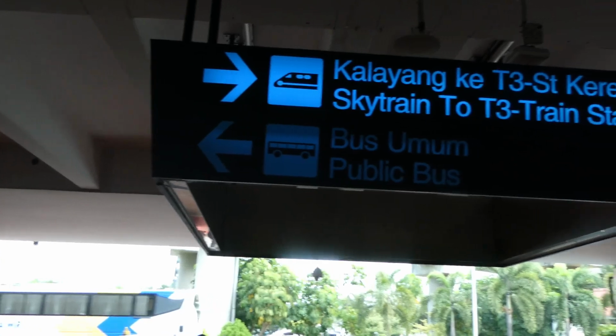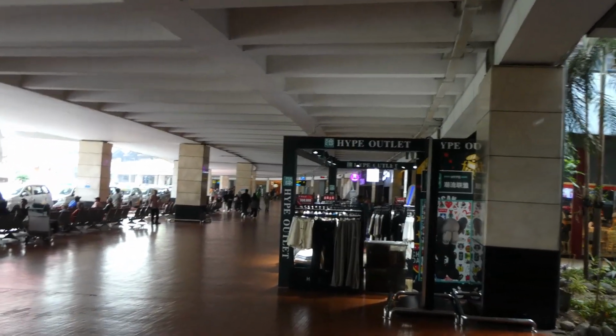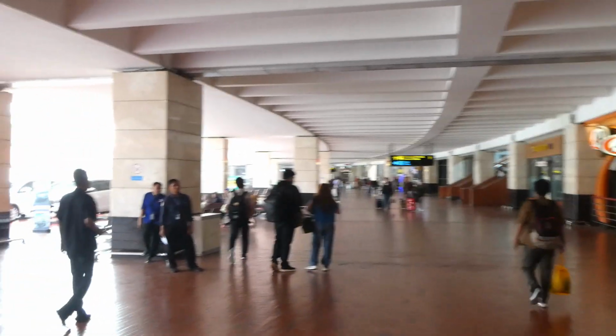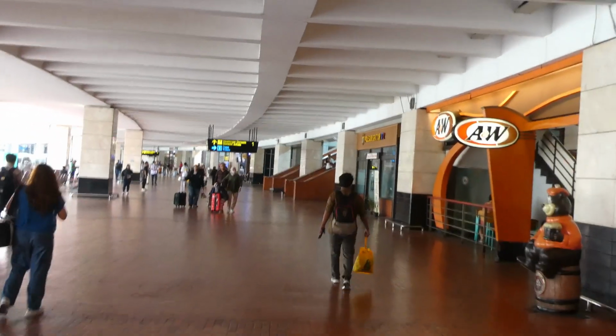As soon as you get out from the gate, you can see a board written SkyTrain. Follow the right hand side from the gate and just walk straight. Along the way, you can see the board of AW restaurant. I'm just saying that one as a landmark to help people recognize the way. And beside that, there is a police booth.